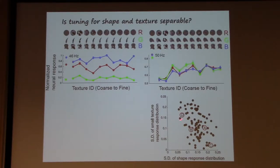This one is the neuron labeled D over here. My grad student did this just to make it difficult for me. So this is a neuron that was not very shape selective, but was quite texture selective. And you can see that. The responses were very similar for the three shapes, and they continue to be very similar regardless of what texture you painted on it. But the texture itself modulates the responses.